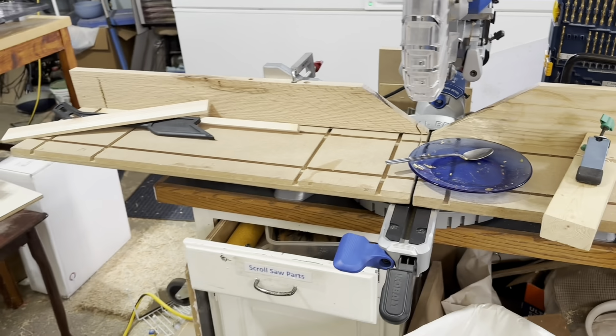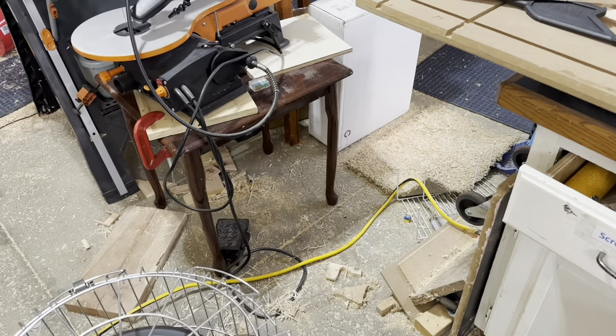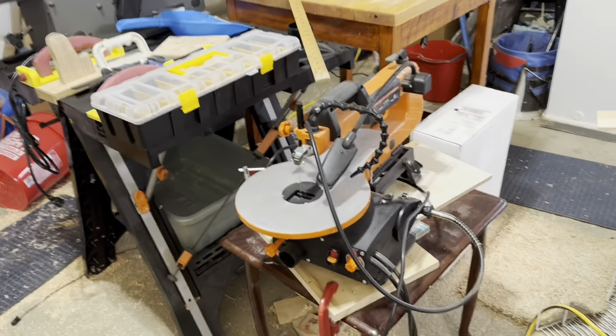And doesn't everybody cut their lunch plate when they're done with it? Yeah, I ate my lunch out here today. Have scroll saw parts and stuff in there. Yes, my garage is a mess. I don't deny that. That's for keeping warm in the winter on the really bitter cold days.